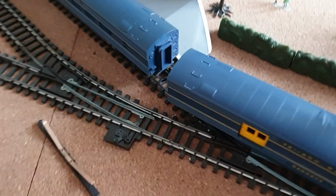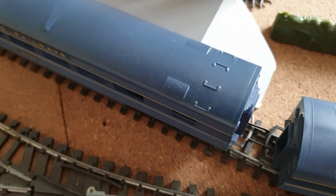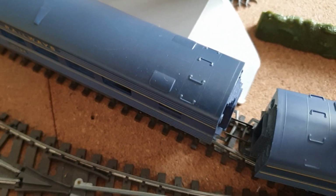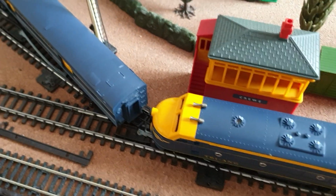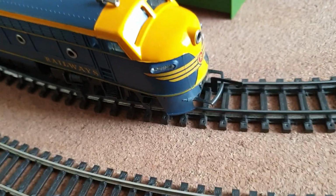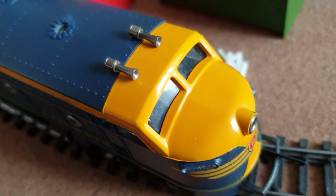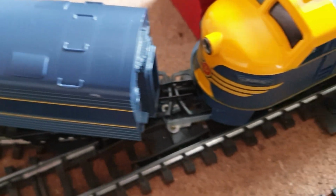Are we on? Almost. Give him a little nudge. Yeah, couplings are slightly different heights on that. I didn't notice that. And away we go. As you can see, there's none of the missing yellow paint on the front of this one or the other end, so it's in really nice condition.